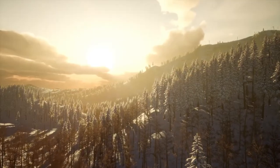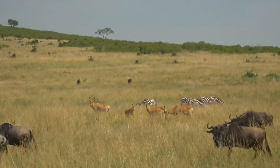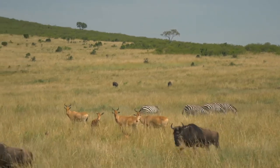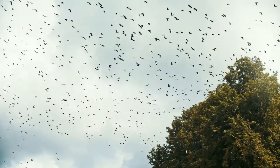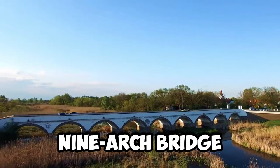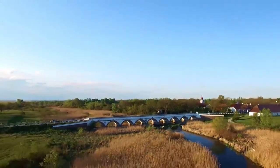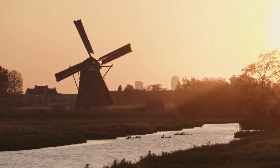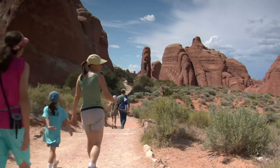During the Ice Age, animals such as wild horses roamed the steppe. The terrain is still grazed by horses, cattle, oxen, and water buffalo. Because the park is home to 342 kinds of birds, it's a great place to go bird watching. The 9-arch bridge, erected in the mid-19th century to help people traverse the severely flooded meadows, is a must-see. The Kerjeg windmill, which was erected in the 19th century, is also a must-see. What a fun place to visit!